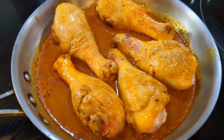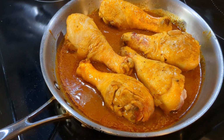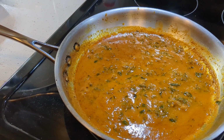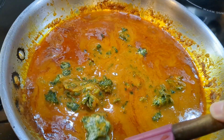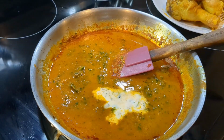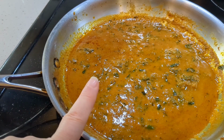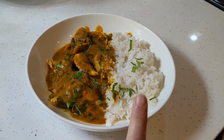Chicken is all nestled into the sauce. I'll let that simmer for a little bit, and then I'm gonna cover it up and let it finish up. When the chicken finally came up to temp, I pulled it out. I added some frozen spinach that I had left in the freezer, and then I put in a little bit of milk, let that cook without coming to a boil for a little bit to help thicken it up. And this is the sauce that it made. And this is the final product right here.